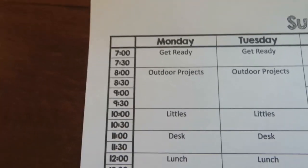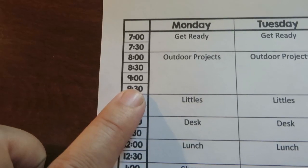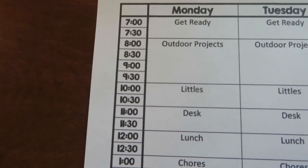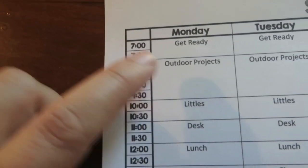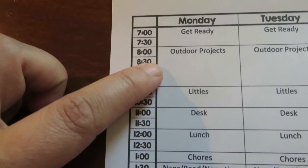So today I picked all the garlic and onions that was left out in our garden from last year. Claudia was born last August and I didn't get a lot of the stuff picked, and I want to get that garden box mulched. So I got everything picked out of there and cleaned and ready to eat. So whatever outdoor projects, that's when we work on that, and the kids come out if they want and help.